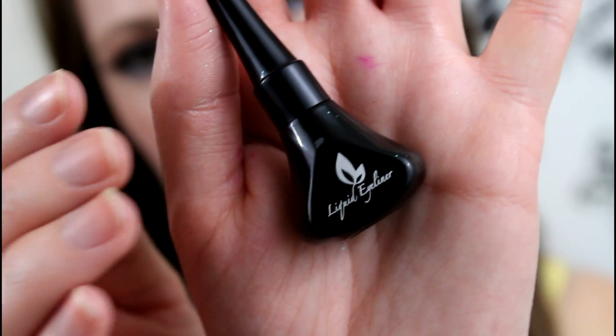The next product is this liquid eyeliner in Jet, and I am just not in love. This would have to be a Drab product for me. I think that the applicator is nice. It's a lot like a lot of the liquid eyeliners out there. To me though, it has a really bad scent. It's almost like a really intense plasticky scent, so I wasn't a fan of that.